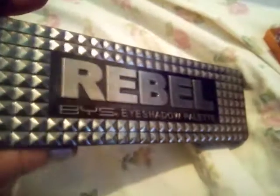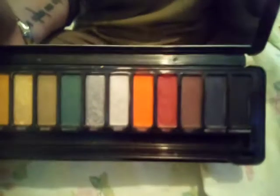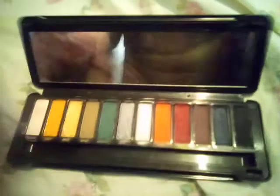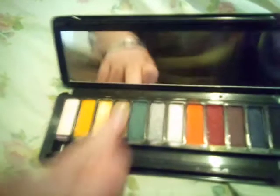Next is, it's a shame I'm going to have to get rid of this because the colour story is gorgeous. Can you imagine if these shadows were good? So it's BYS, which I think stands for Be Yourself, the Rebel palette. They have had the odd good one. They do naked dupes and that sort of thing, and the colours look like they're going to be so good, but unfortunately they swatch right.